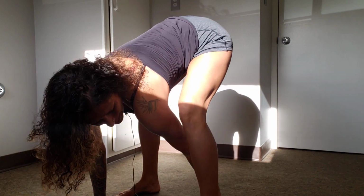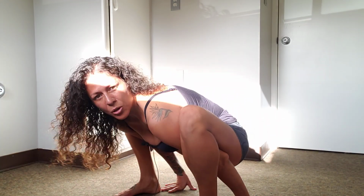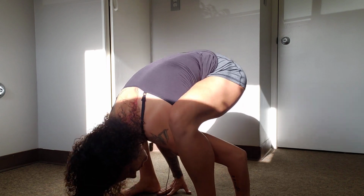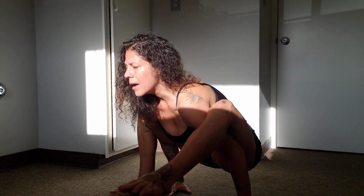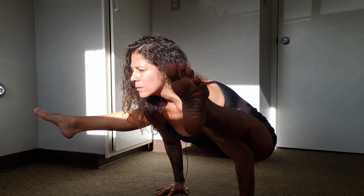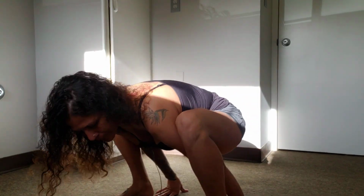So for here, you actually reach your arms inside of your legs. And now the backs of your arms are resting on your shins. Same thing with the fingers, they're spread apart and the hands are slightly tilted inward. Then you just rest back on your arms and you lift your feet up. And to get out of it, you always want to go back the same way you came in.